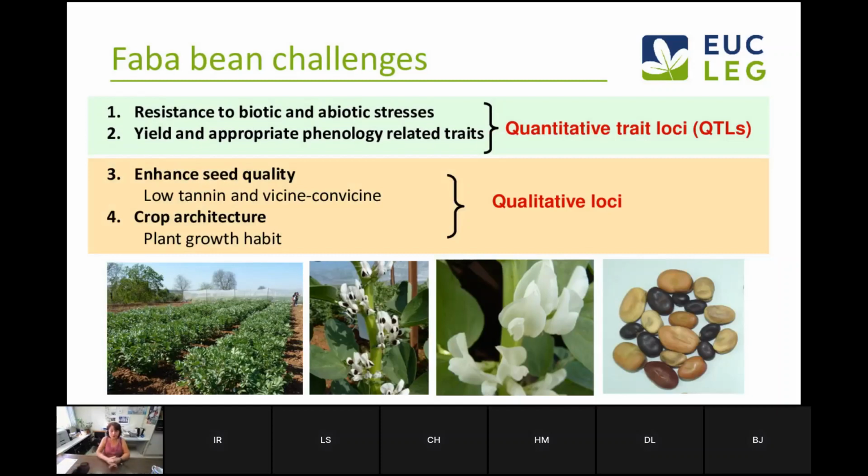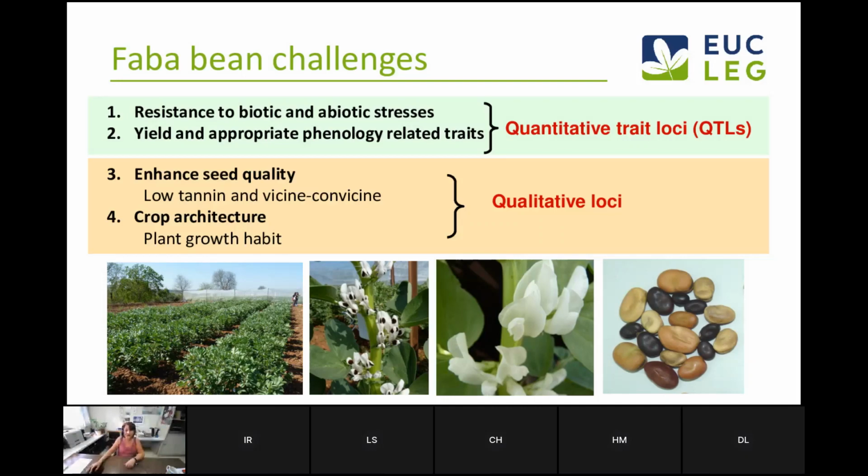As in many other crops, the main faba bean breeding objectives are resistance to biotic and abiotic stresses, increased yield, and finding appropriate phenology to be adapted to different environments, all of them controlled by quantitative trait loci. Other interests are to enhance seed quality, especially to eliminate anti-nutritional compounds such as tannin and vicine-convicine, and there have also been some efforts to look for genes controlling plant growth habit. All of these that I mentioned are monogenic traits.